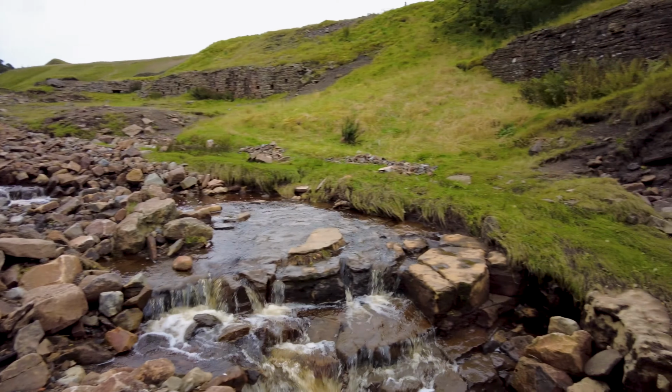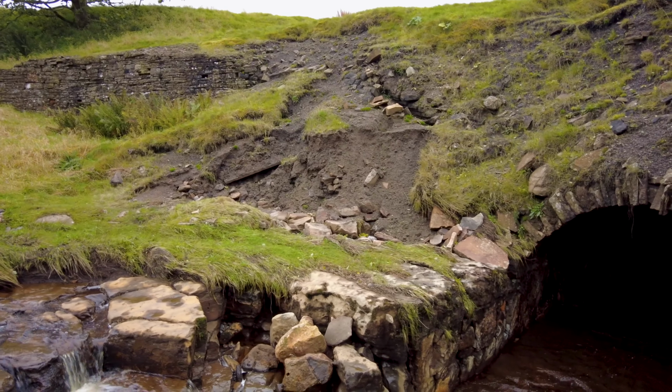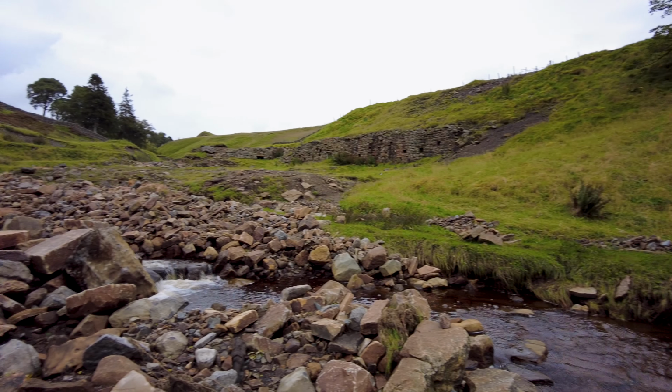So yeah, I was a bit late getting set off today, as usual for me, so I haven't got a huge amount of time, so I'm just going to take that and then we'll head further along the Tees Valley. But yeah, it's quite pleasant here.